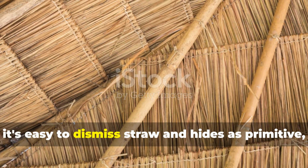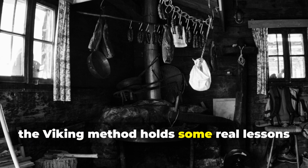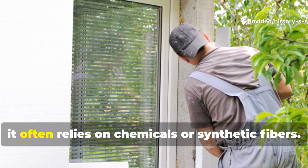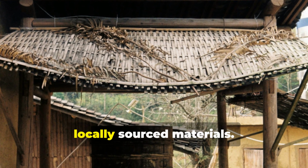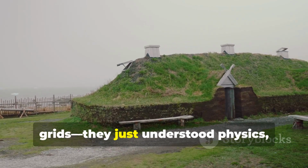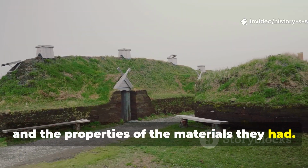It's easy to dismiss straw and hides as primitive, but honestly, the Viking method holds some real lessons for us today. Modern insulation often relies on chemicals or synthetic fibers. Vikings, on the other hand, achieved the same effect using renewable, locally sourced materials. They didn't need central heating or power grids. They just understood physics, airflow, and the properties of the materials they had.